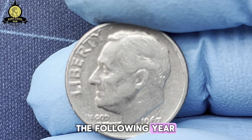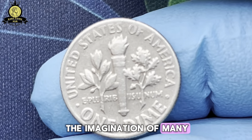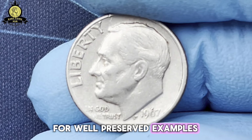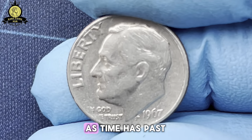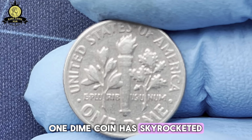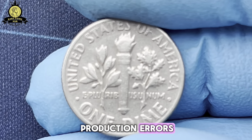Over the years, the 1967 dime has been the subject of intense interest in the coin collecting community. Whether it's the historical context, the unique design, or the rarity of certain varieties, the coin has captured the imagination of many. In fact, some collectors have been willing to pay impressive sums for well-preserved examples, especially those that feature error markings or unique characteristics. But here's where the story gets even more exciting. As time has passed, the value of the 1967 USA 1-dime coin has skyrocketed, especially for rare examples in pristine condition or those with specific production errors.